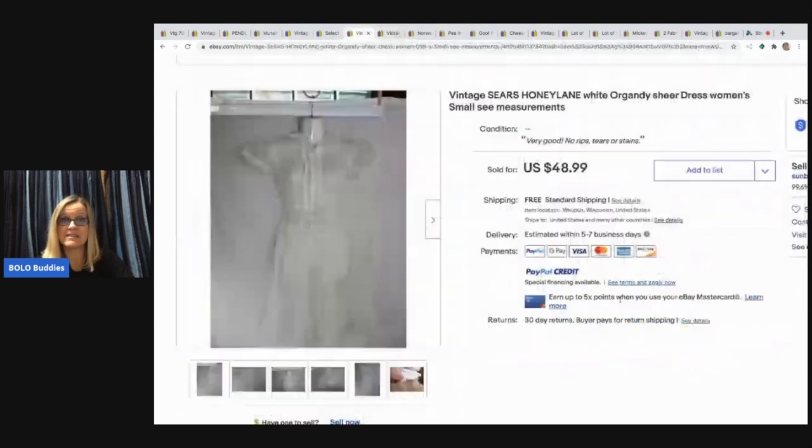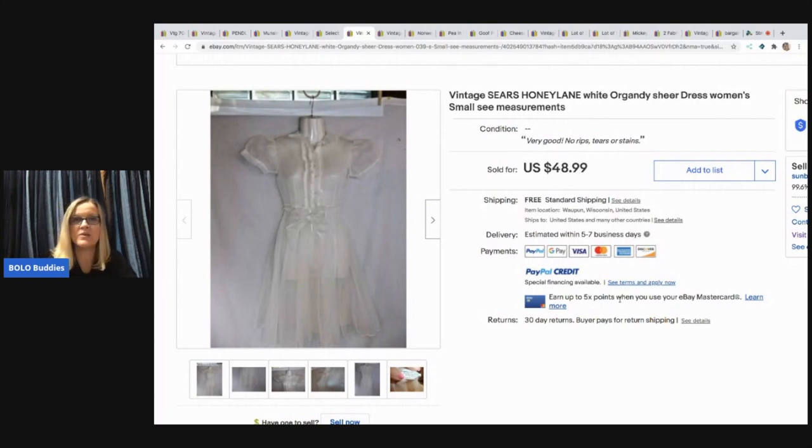The next item is this vintage Sears Honey Lane white organdy sheer dress. It's a women's small. And if you guys don't know, vintage typically runs on the small side. So I always include measurements on all my clothing, but definitely, definitely include measurements for vintage items. And you can see she put measurements probably for that very reason.